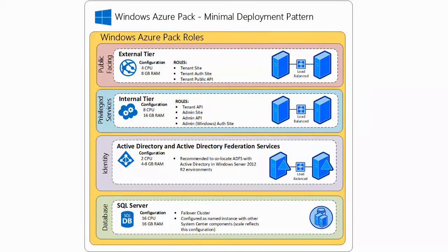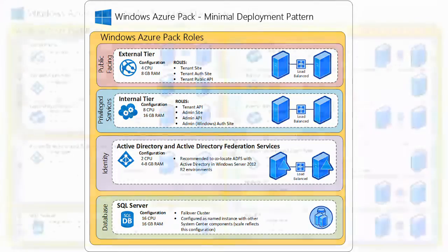But we have APIs and authentication systems that need to exist internally, and for that purpose, we put those into a privileged service tier. Again, out of the gate we don't provide a lot of guidance on putting a firewall in between, but we know a lot of customers are doing that. So we needed to provide a level of segmentation and protection that goes beyond some of those basic deployment patterns that we see online.